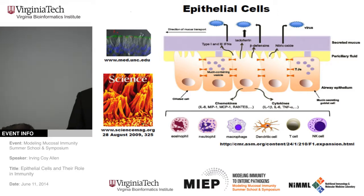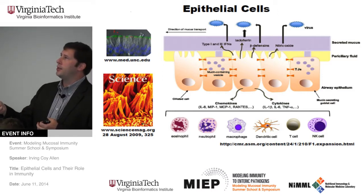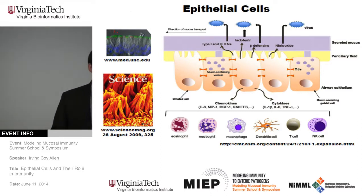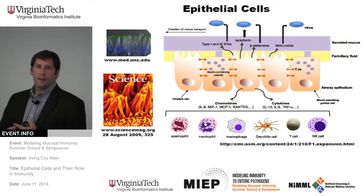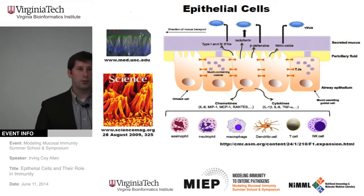And it's a very powerful tool when you're trying to validate models associated with mucosal immunology. In this case, the green at the top here are the cilia, and the nuclei polarize down to the bottom of the cell, called the basolateral surface. So today we're going to be talking about a few aspects of the epithelial cells that can affect mucosal modeling, okay? The first thing we're going to discuss are some of the secreted factors.